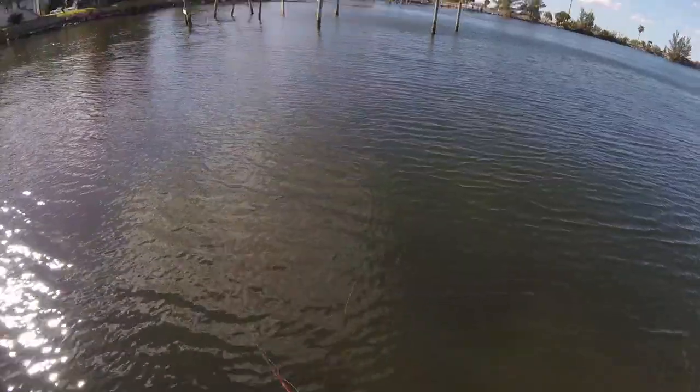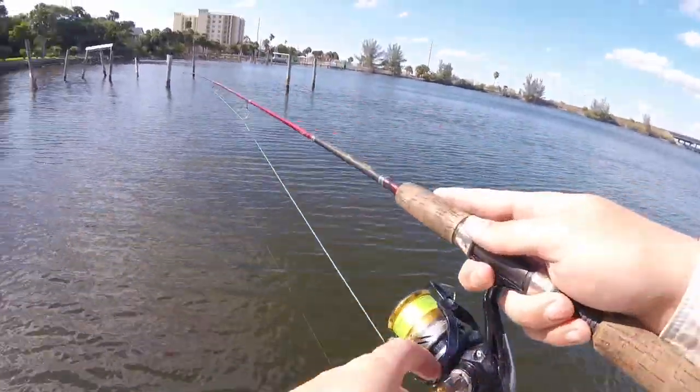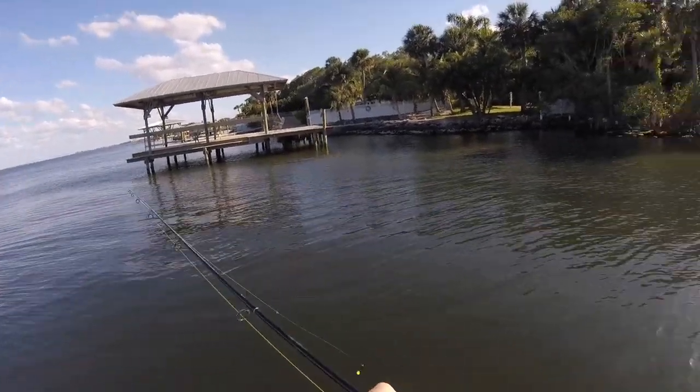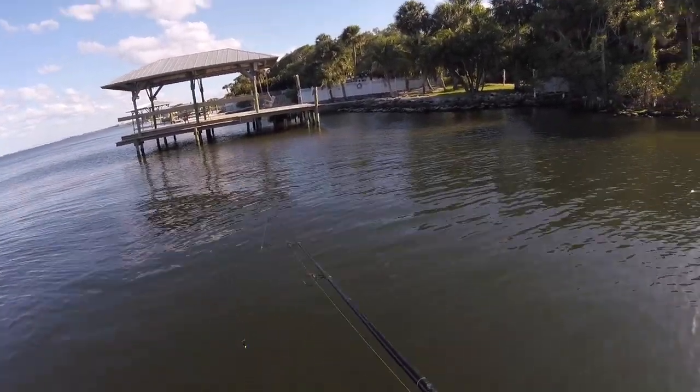There it is. It's right underneath it. Try to get it out of the sun. See if we'll hit it by the boat. Nope. Another ladyfish. Just keep on moving down the row here. I'm gonna try pitching on this dock while I got a good shot at it.